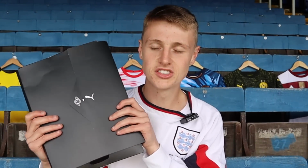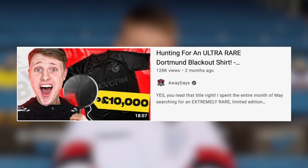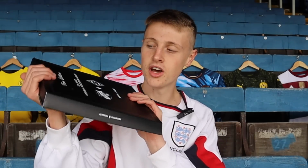They're just a nice shirt. I still have my Borussia Mönchengladbach blackout shirt. I know I said when I was hunting for the Dortmund shirt, I would try and sell it, but then I didn't sell it and it was up for 50 quid. People have offered me like 150 quid for this since, but I did say in that video, I've decided I wanted to keep it anyway. So it's kind of fortunate it didn't sell. So for those of you that want to know, it's not for sale, sorry.